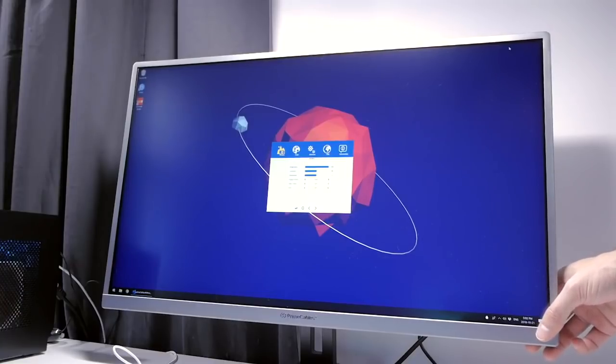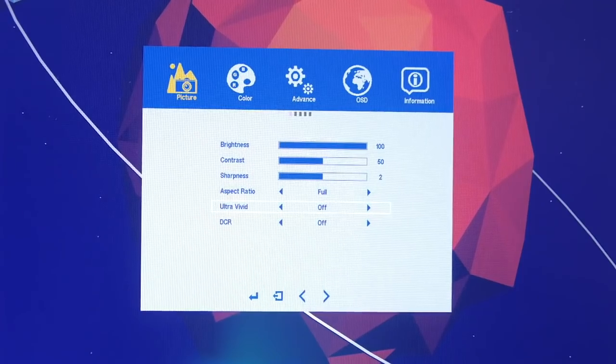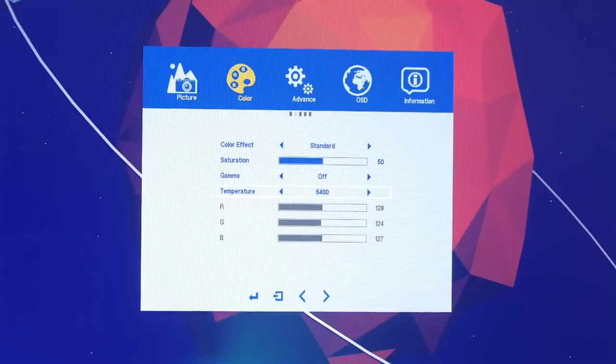Both of my LG and BenQ monitors are a lot easier to use on that part. The menu has most of the standard options. You can easily adjust the image settings like contrast, brightness, and sharpness. Then you've got multiple image presets and you can also change the saturation and the color temperature.